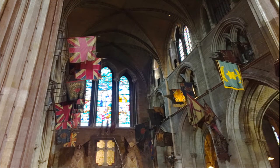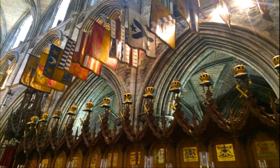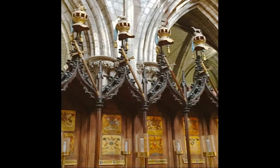Again, these are some more pictures from the Crusades. And you can see the knights' helmets there and their sword handles. And there's a better shot. And these are all chairs where they would sit during the church services.